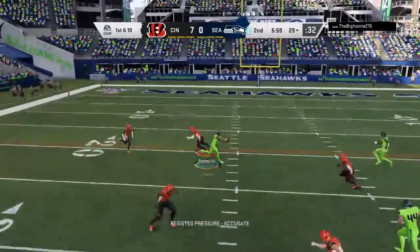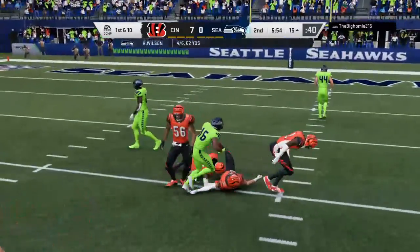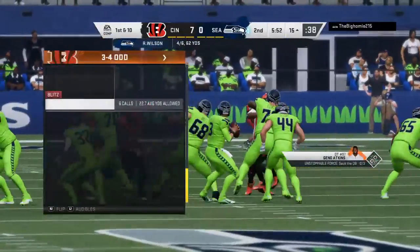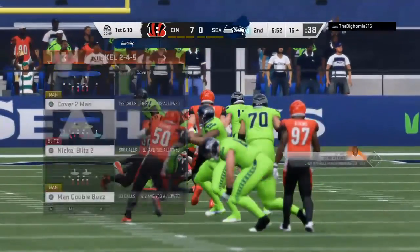Now Wilson on first down. It's caught, Lockett, and taking it to the 15-yard line before he's brought down. That one good for 14 and a Seahawk first.